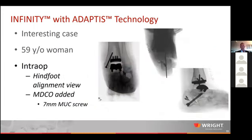I did a hindfoot alignment view. I wish it was a little bit better for you on that far left side, but it did show I still had a fair amount of bone underneath the fibula. So I went ahead and did a medial displacement calcaneal osteotomy. You'll see that alignment view there in the middle, and then I used a Mac 7.0 screw to fix my realigned hindfoot.